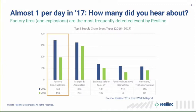And you can see that 2017 was a particularly busy year for supply chain fires, with over 343 that we detected. That's about one per day. And you can see it really pales in comparison to some of the other ones. M&As and business sales and spin-offs are kind of slow burning, not really kind of gradual impact type events. Whereas a factory fire, one per day, if that's on a critical component or a critical sub-tier supplier, that can be very impactful to your supply chain.